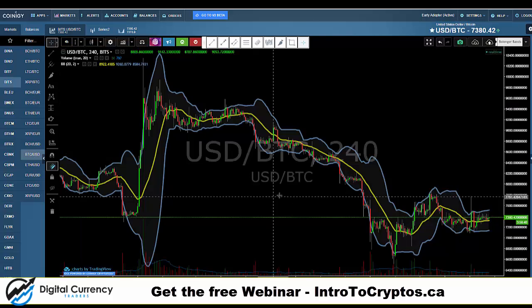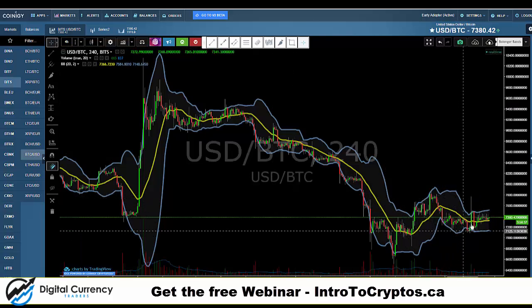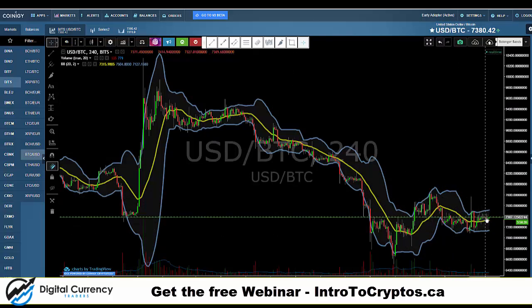The Bollinger Bands, we're seeing that prices are coming up above the midline on the 4-hour time frame, but it's not up in a mean reversion buy or sell signal area. So it's much watching to do in the markets right now.